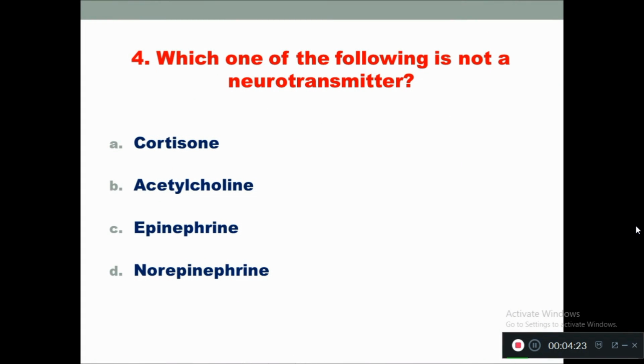Moving to the fourth question, which of the following is not a neurotransmitter? Option A, cortisone. Option B, acetylcholine. Option C, epinephrine. Option D, norepinephrine. Please do read the question. Which is not a neurotransmitter: cortisone, acetylcholine, epinephrine, norepinephrine. You guys have 10 seconds. Please do guess the right answer.